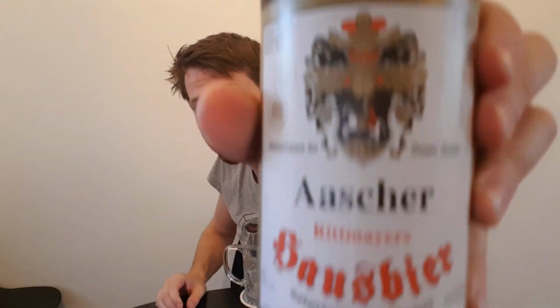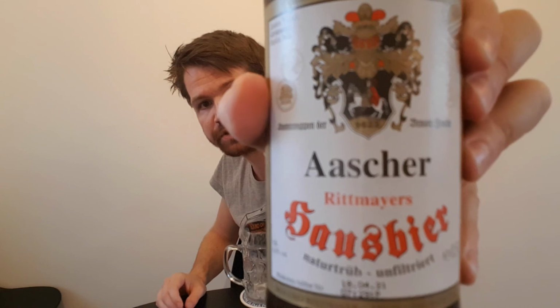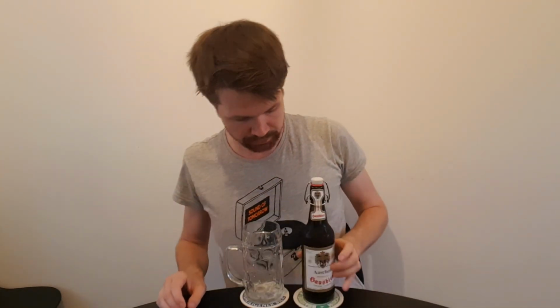That's about the information. And now over to the tasting part of this one. Brauerei Rittmayer's Aascher Hausbier. My favorite part of the review, of course, when I'm allowed to try these fantastic beers. Here you see the top label again and the lower label of this Aascher Rittmayer Hausbier. Really interesting to try this one, so let's plop it up with the Bügelverschluss.